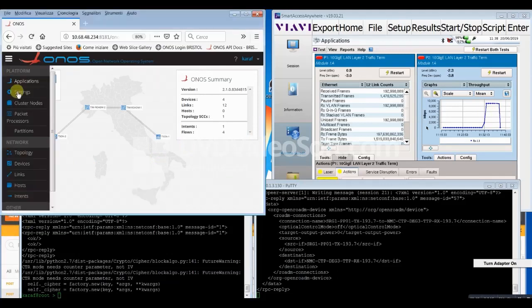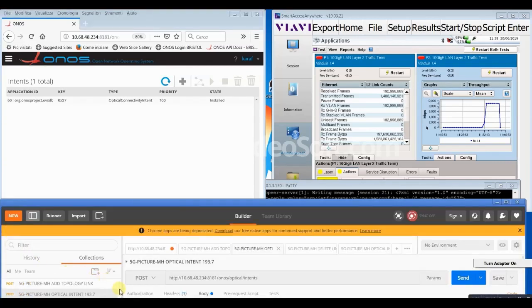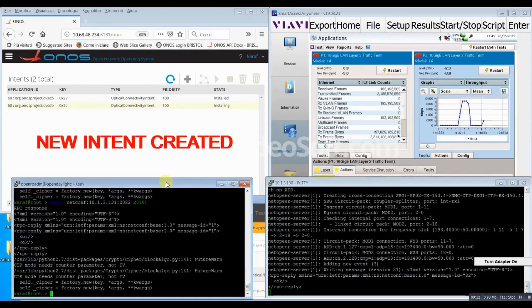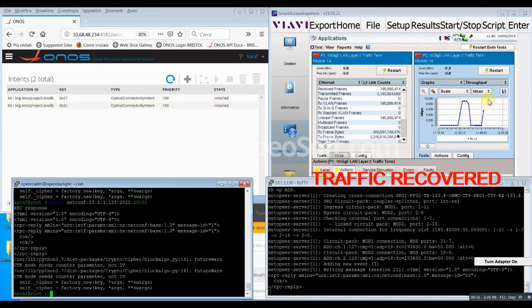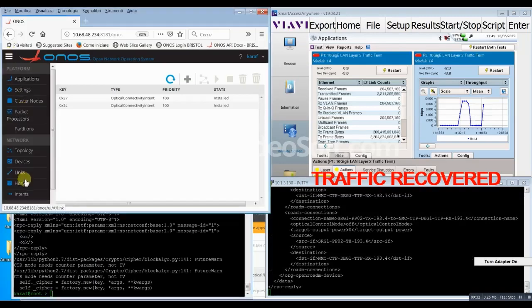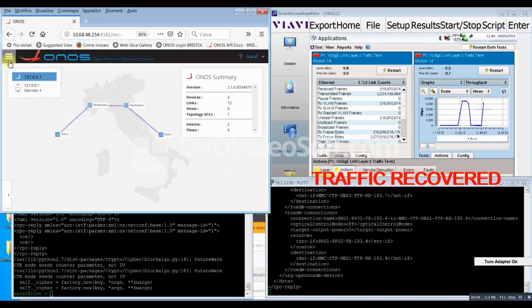The new optical channel has a central frequency of 193.4 THz, so we must request the creation of the related optical intent. We send the usual request via REST, and we can see ROADM creates the new cross connections, the intent creation on the ONOS GUI, and the traffic recovery on the analyzer. Again, we can check the optical intent creation also on the topology view.